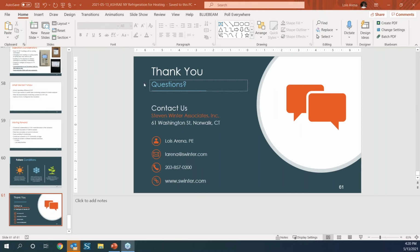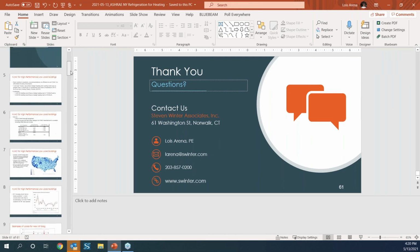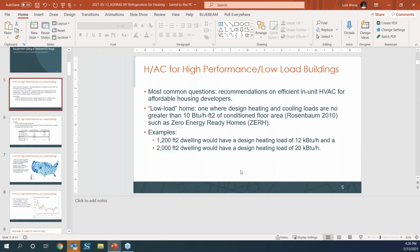Back towards the beginning of your presentation, someone's asking, is the 12,000 BTU per hour for 1,000 square feet criteria for sensible cooling or total cooling? Oh, good question. No, it's total.